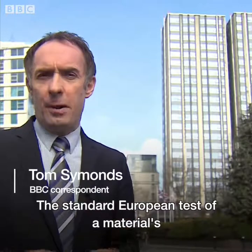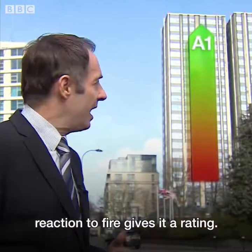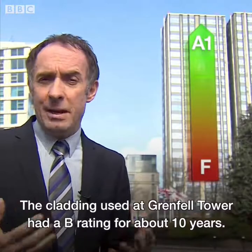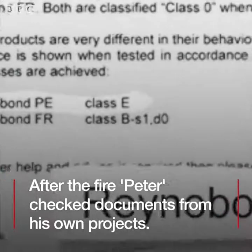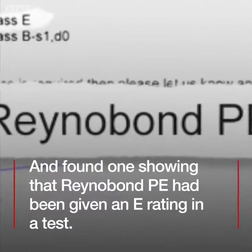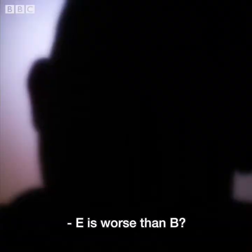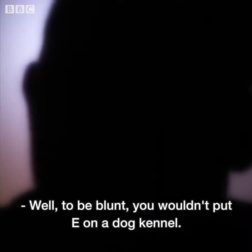The standard European test of a material's reaction to fire gives it a rating. A1 is best and F is worst. The cladding used at Grenfell Tower had a B rating for about 10 years. E is worse than B. Well, to be blunt, you wouldn't put E on a dog kennel.